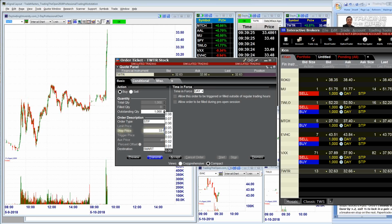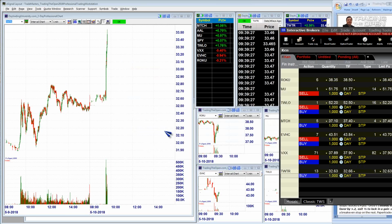$33.60, Alt T, Alt O, and that transmits that. And what did I say, the short, 33.20, right? So I hit the bid.